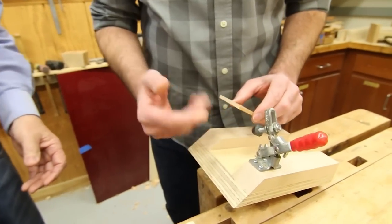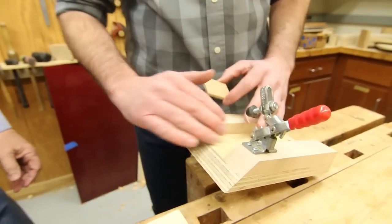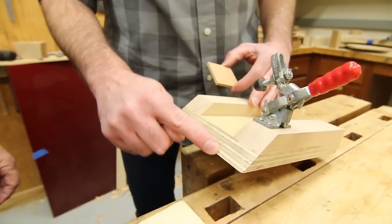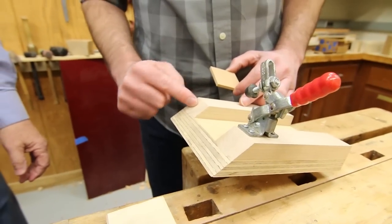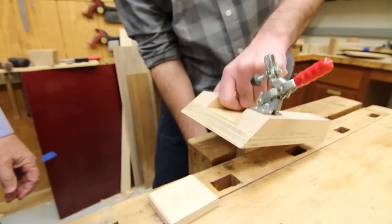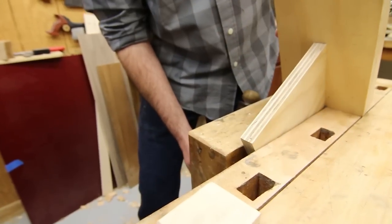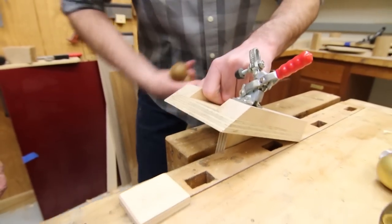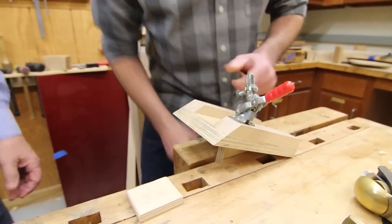So this could be the small end of a box. And I'm going to put it in this jig here. The jig is a piece of plywood for the base, cut at 45 degrees, and then these two rails, which are also cut at 45. Down underneath, it's just another piece of plywood which allows me to clamp it into my vise and hold it up at a comfortable angle.